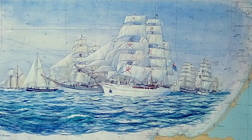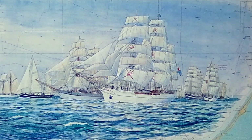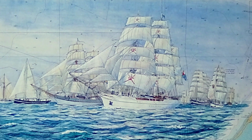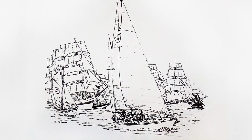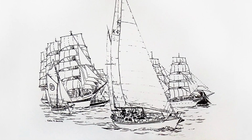Quite often tall ships painted on charts of the area, either where the conference was or whoever the recipient is. That was always a nice job to do. In fact, even the Friendship Trophy, big silver platter with the tall ships engraved on it. They said to me at the office, can you do a graphic for the new trophy that's going to replace the old silver Cutty Sark ship?